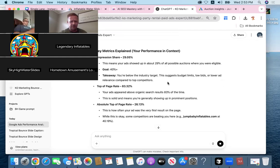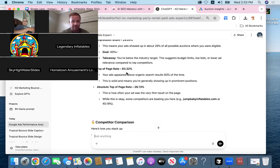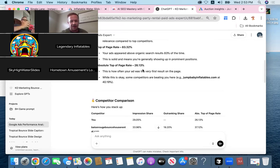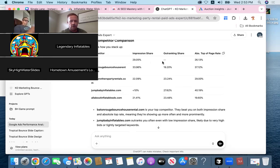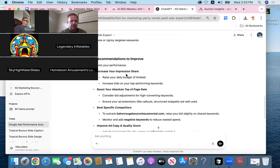So right now we're below the industry target. We've got a goal of 40% for impression share. Top of page rate, we're killing it. That means that we're appearing above organic search 83% of the time. Absolute top of page rate 26%. Guys, this is a busy area that this client's in. But this also shows where we're competing with other bounce house rental companies over there. And so you can see there's one person who is getting more shares. It tells us who our top competitor is, what you can do to improve.